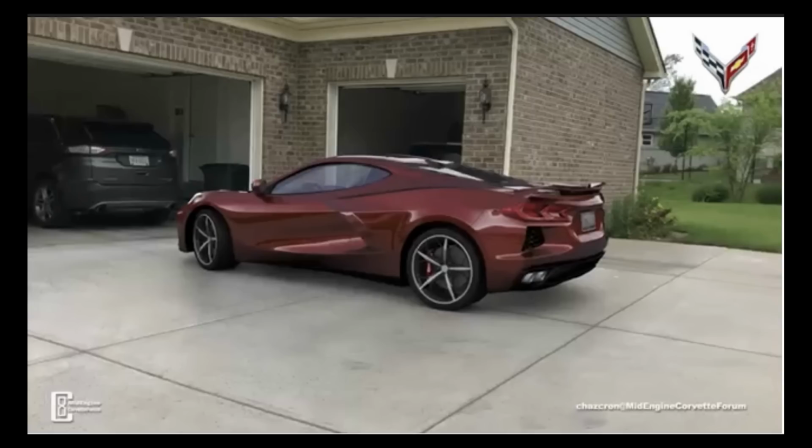Tons of new video content coming up, very cool with the R8, as well as buying and owning the C8 once it actually officially debuts and I can order one and get it in the garage.